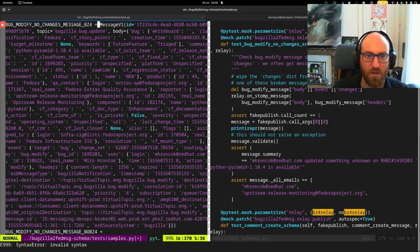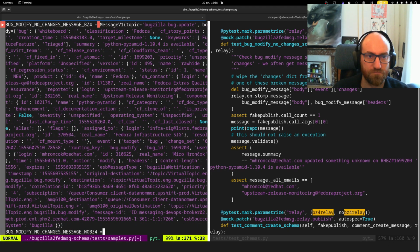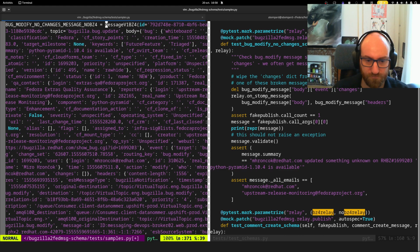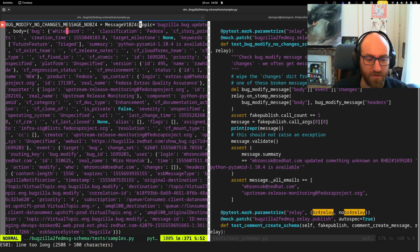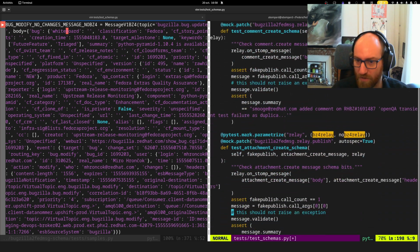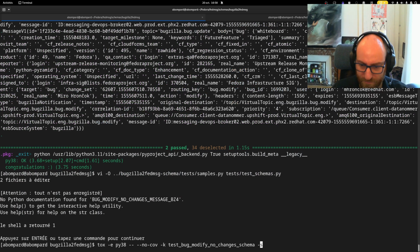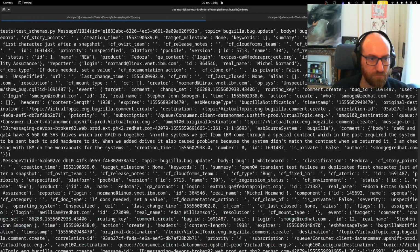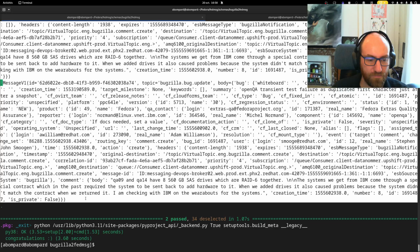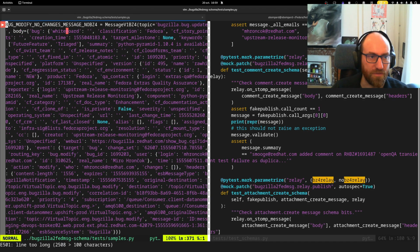Typed wrong. My editor is going to be very unhappy with all those long lines, but it's fine for now. Okay, now I have a comment create schema that I'm testing. Right. So this is comment create this time.